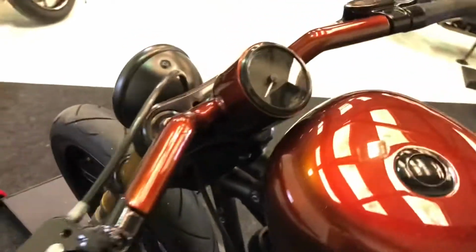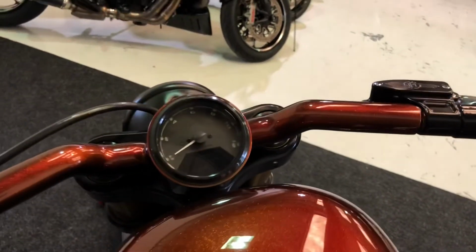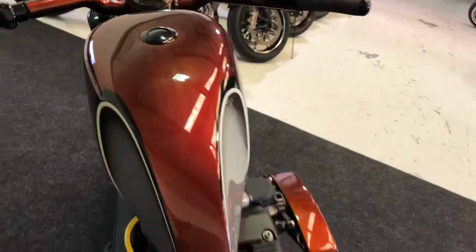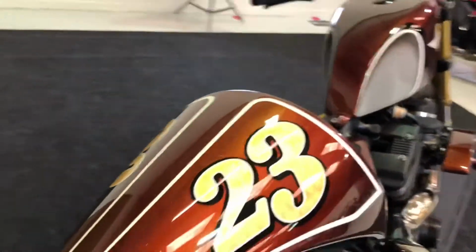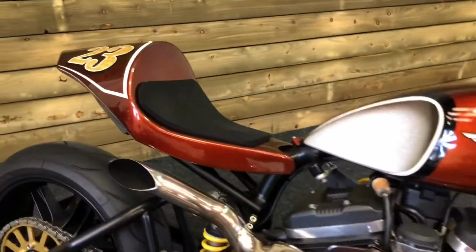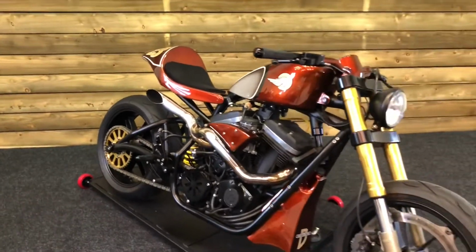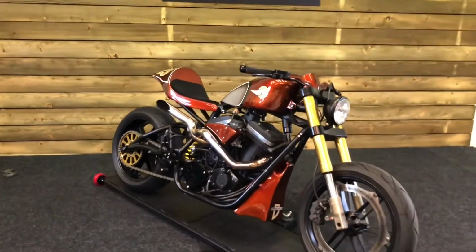Even the handlebars are done in the same finished paint there, and that really stylish speedo there, nice and simple. Really is simplicity. Now, as I said, this bike has won shows. It's appeared in Backstreet Heroes, so you really got something to talk about. You will never be lonely if you ride this motorcycle to a bike meet, because you will always have someone to talk to.